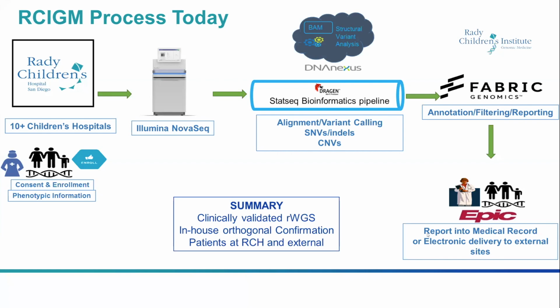This workflow is clinically validated. The majority of the orthogonal testing or confirmations we perform in-house. We perform sequencing for internal as well as for external patients.